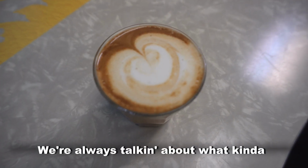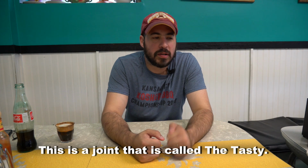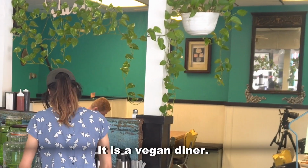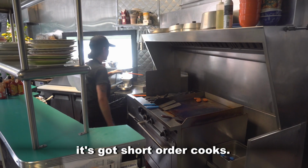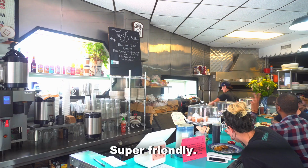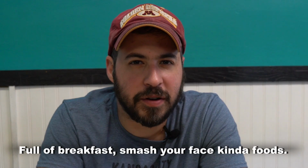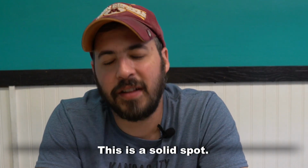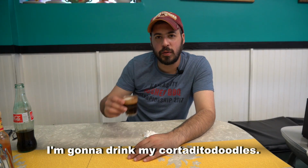Center City, Philly, we're always talking about what kind of great options you have here. This is a joint that is called The Tasty. It is a vegan diner. It's set up like a diner. It's got booths, it's got counters, it's got short order cooks. This place is lovely, super friendly. Got a great menu, just full of breakfast smash your face kind of foods. This is a solid spot, IKC kosher. I'm gonna drink my Cortado doodos.